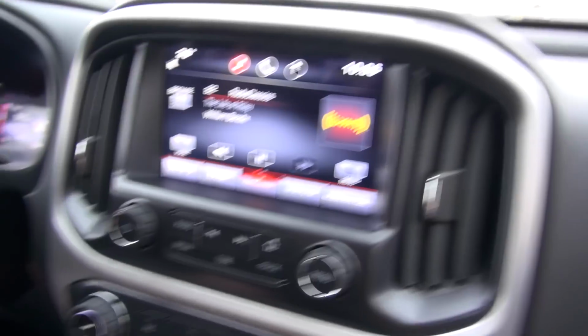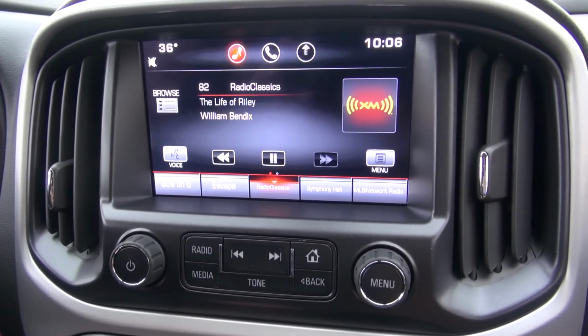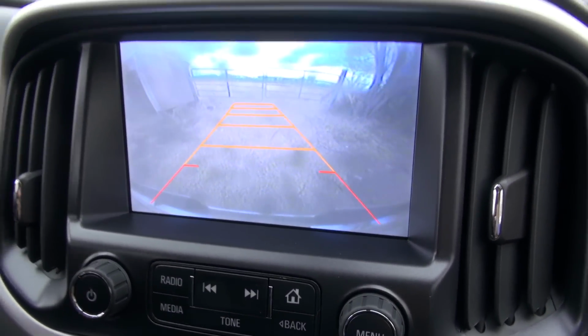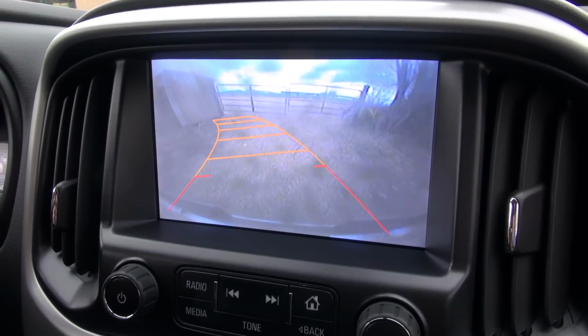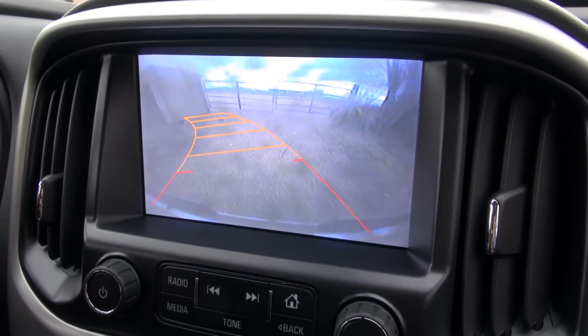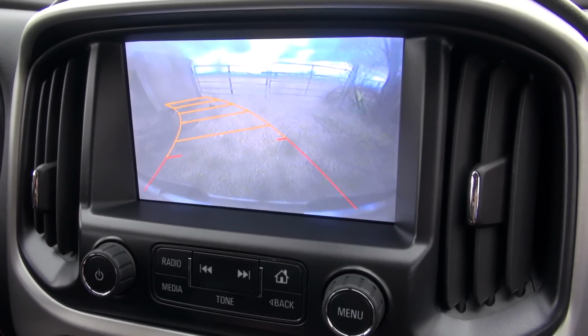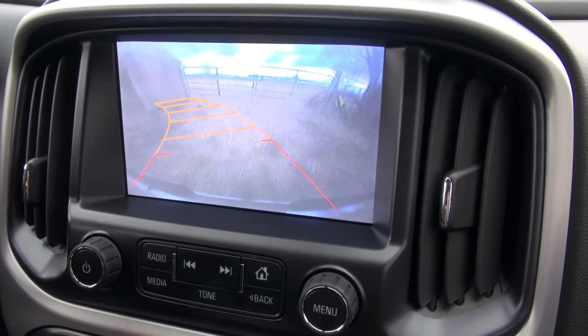We'll put it in reverse and we'll show what the backup camera looks like. Pretty cool, and then turn the steering wheel. Oh, and it turns it for you and tells you where you're going. Yeah, kind of nice to know where you're going. Let's see how much stuff I could hit with this. Yeah, cool. All right, let's head up the hill.